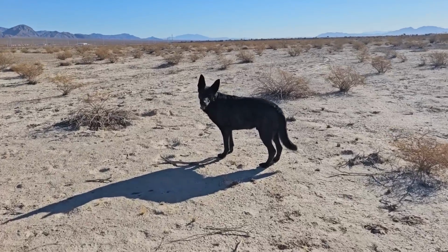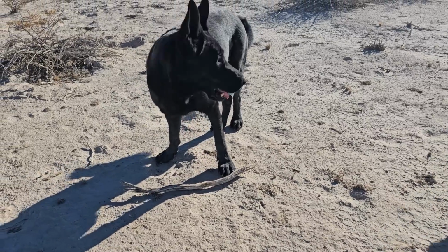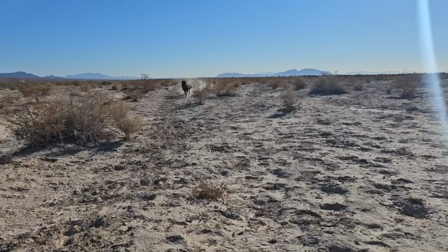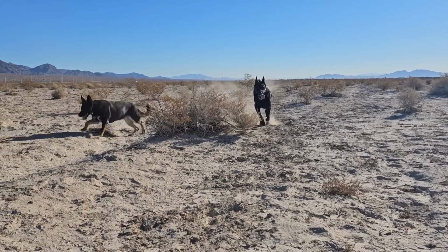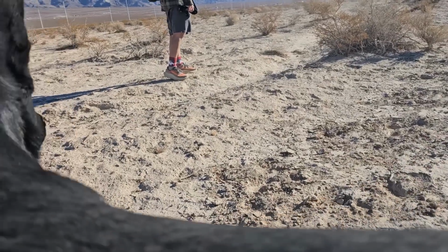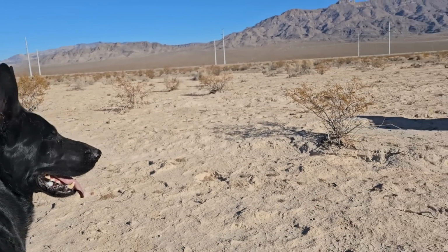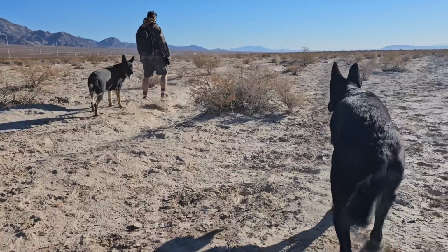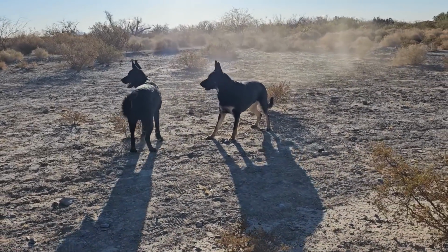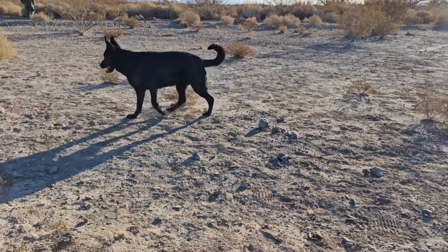Get your stick. Get the stick. Did you find a bunny? Did you chase a bunny? Let's go. Get her. Let's go.